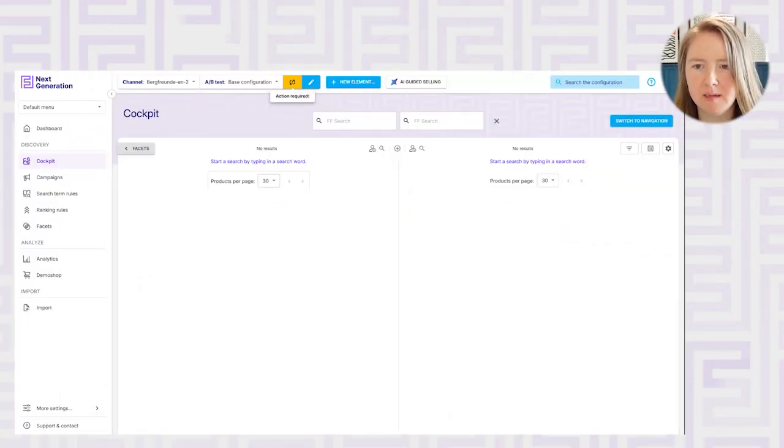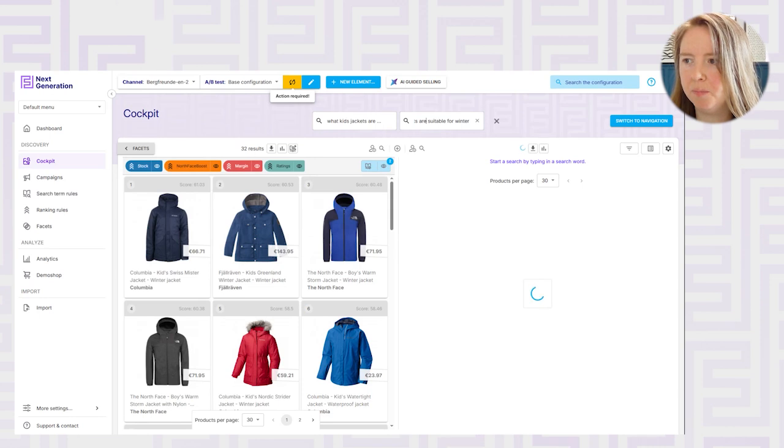So here you can see our NG cockpit. In the cockpit, I've tested out different queries, and I've set up a split screen so we can really compare the difference between the vector results and the keyword results. On the left is vector, and on the right is keyword. So let's take our search term from earlier: what kids' jackets are suitable for winter.